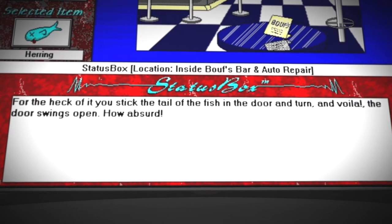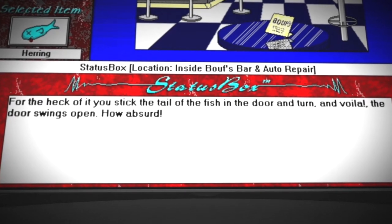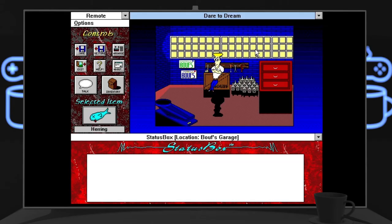So this is the kind of stuff that existed in those kinds of games, and it's really strange because it is just experimentation. You just have to experiment over and over until you find something that works. And it's kind of crazy in Dare to Dream specifically, because when you get to this moment with this guy, after you've unlocked the door with the fish, you get this little tub of petroleum jelly that's sitting by him, which again doesn't even look like you can click on it.